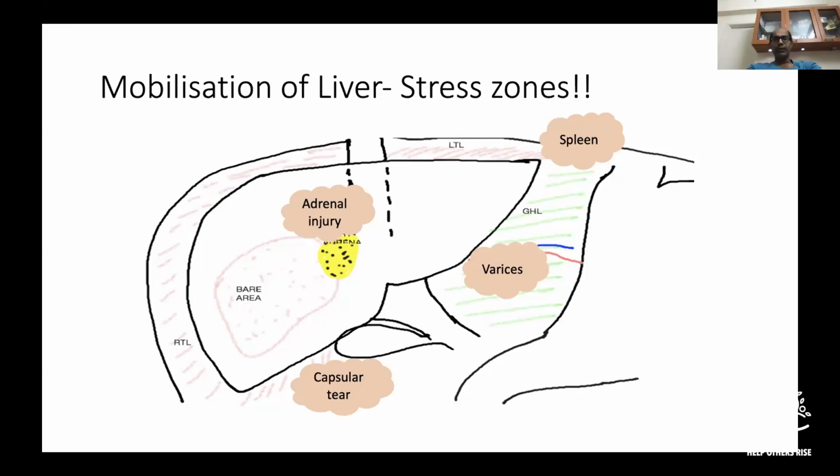The other common area of injury is the tear at the gallbladder. Not cholecystectomy, when we're dealing with the Calot's triangle, and there any little extra retraction by the assistant can tear the gallbladder off the liver surface, and that can cause quite extensive bleeding. So that's something that we need to be very careful of.